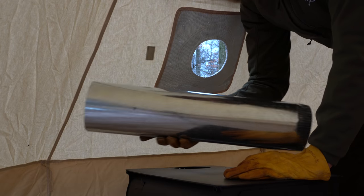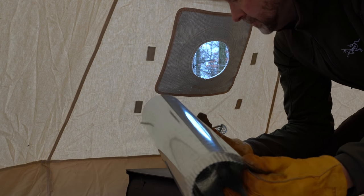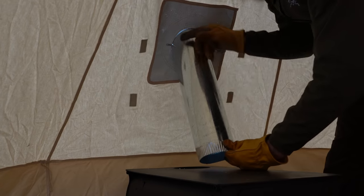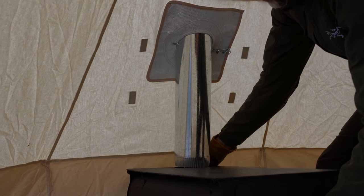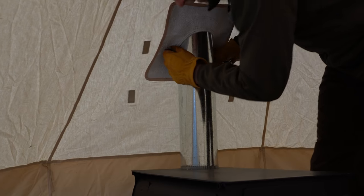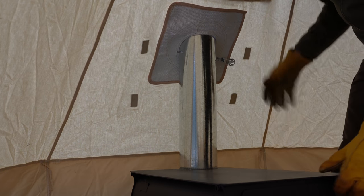So what I'm going to do is this bent end here has to go into the stove. We've got to make room for the damping device, so we're going to put this through here. You see, it's a little close to there, but by the time it's in the stove here, it sits in there pretty good. We give it a little bit of a wiggle, then it's in there solid.